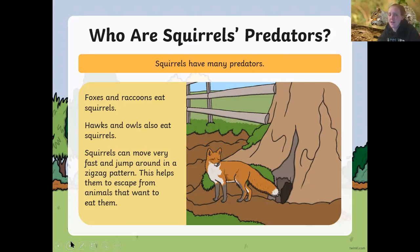Squirrels can move very fast and jump around in a zigzag pattern. I don't know if you've ever seen them in the trees jumping around to get away from humans even. They just run away. This helps them to escape from animals that want to eat them. And because they're so agile and fast, when they move up the tree, they're gone really, really quickly. Another really clever attribute of theirs is that their colouring in the autumn matches the bark of the tree. So when you look up, sometimes it'd be really hard to see them amongst the trees, which is quite clever because they can hide away.